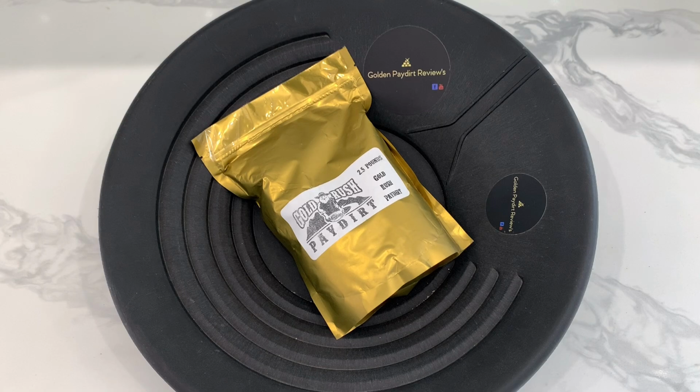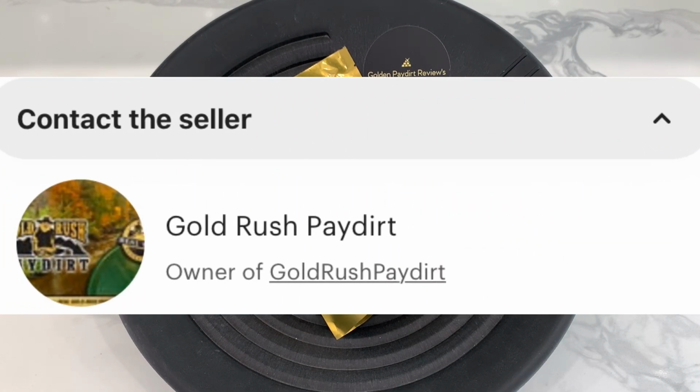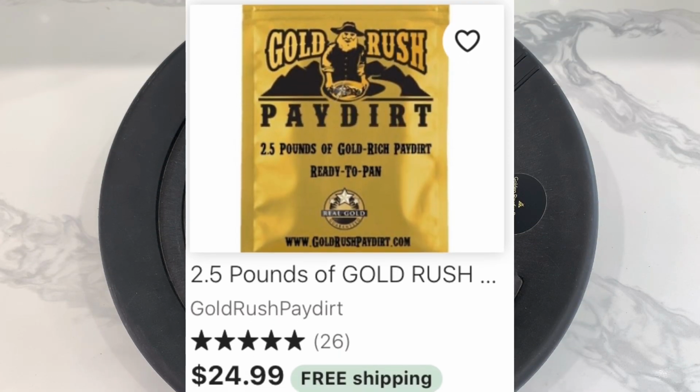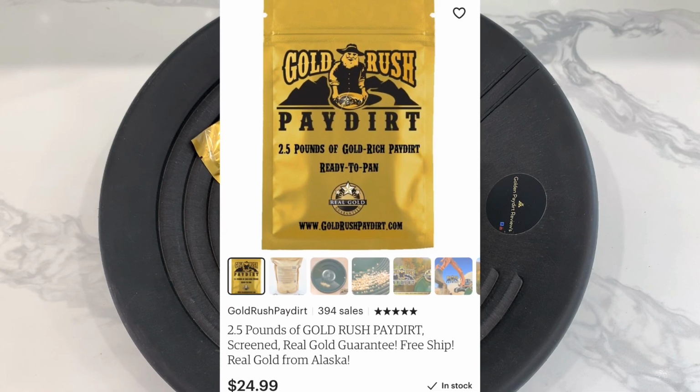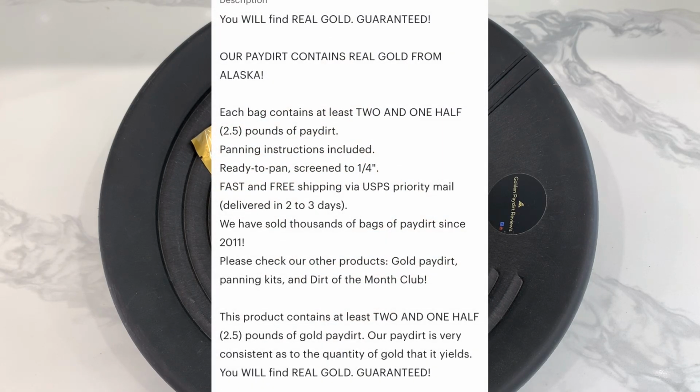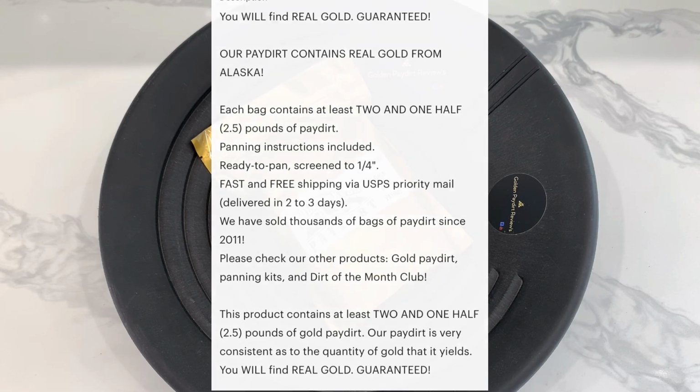So this is from a seller called Gold Rush Paydirt on Etsy, and even out in the industry on websites. He sells this bag, 2.5 pounds of Gold Rush Paydirt, for $24.99 with free shipping. And his description is really, really long, he just goes all over the place, but it briefly says 2.5 pounds of Gold Rush Paydirt, screened, real gold guarantee, free shipping, real Alaskan gold.